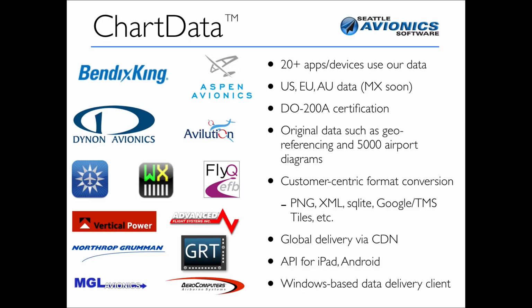Not only that, we just don't take data from the FAA. First of all, we georeference the data that we get from the FAA. We add the latitude, longitude to the approach plates and such. But the FAA only does airport diagrams for about 700 B and C and D class airports. Well, there are about 5,000 public use airports in the country, so we do the diagrams for the other 5,000 or so. It's completely custom data created by Seattle Avionics. So two lines of business, data and applications.